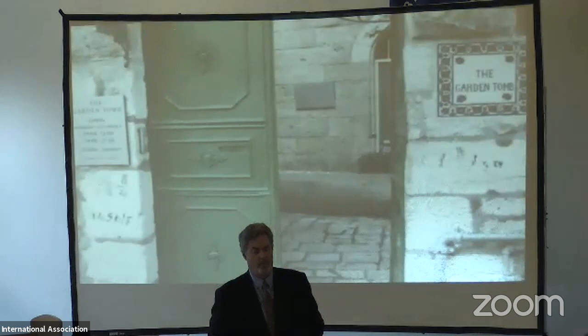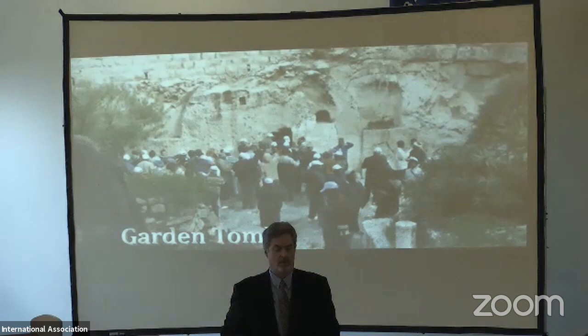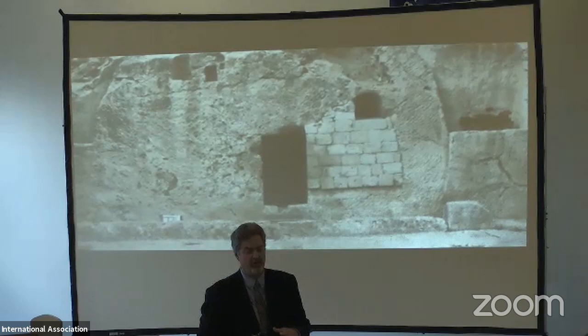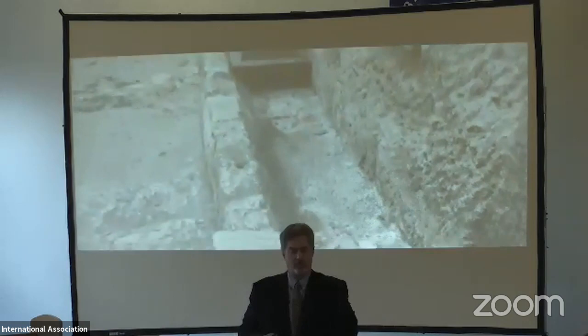So this is the entrance. When you go into the garden tomb grounds, they have a wall around the entire complex. They get hundreds of thousands of tourists each year. Mr. Wyatt didn't find this. This was found in the 1870s, 1880s. It's described as having a very large stone, and this appears to have used a very large stone. This is the track that the stone rolled back and forth in here. It's very wide, approximately 16 inches, something like that.